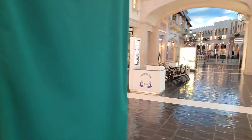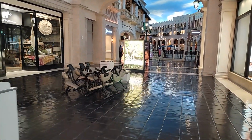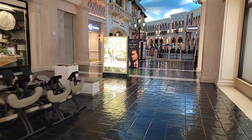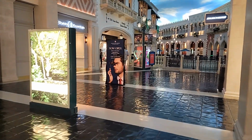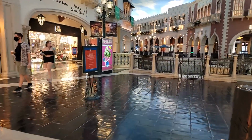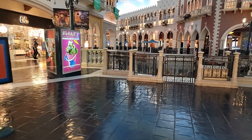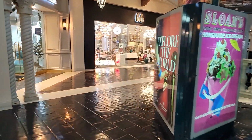So that's kind of the tour. I just wanted to give you a show around here, a little bit of Grand Canal Shoppes. Again, I'm on level 2. There's also a level 1. It's massive. Stay here. You won't be disappointed. The rooms are amazing. Now I'm lost, but I'm gonna try to find my way back and get another cup of coffee.